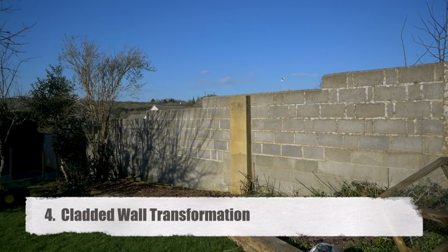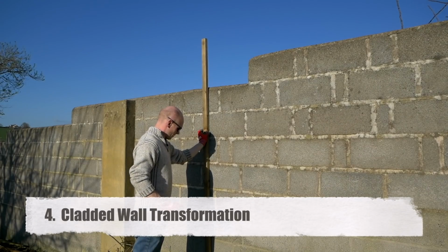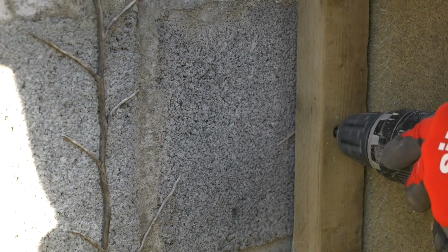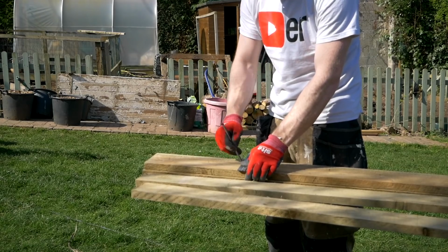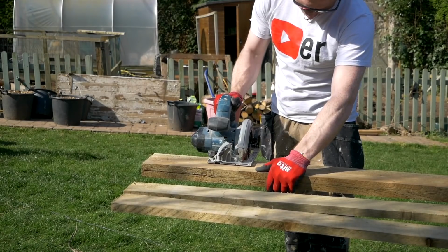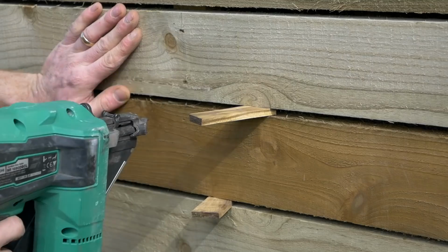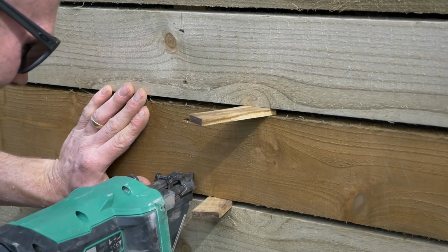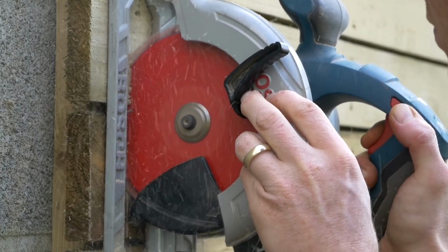This next project was one of those projects that didn't cost a lot of money, didn't take much skill, nor did it take too long, but it really made a big impact on the garden. These old block walls were once covered with ivy and old hedges, and when we tidied up that part of the garden, we had to do something about it, and cladding the walls like this just really transformed things in a big way. It was a fun project to do, and it was one of our more popular videos this year.